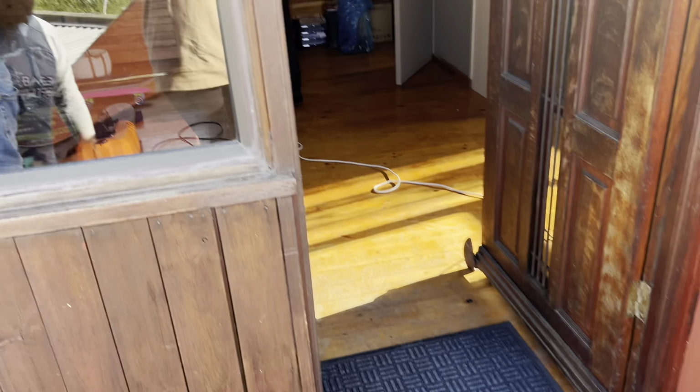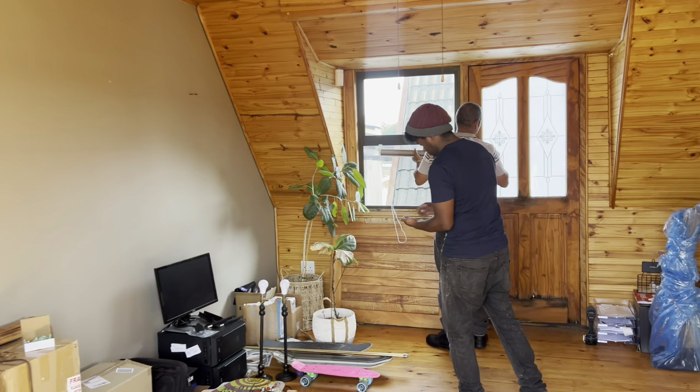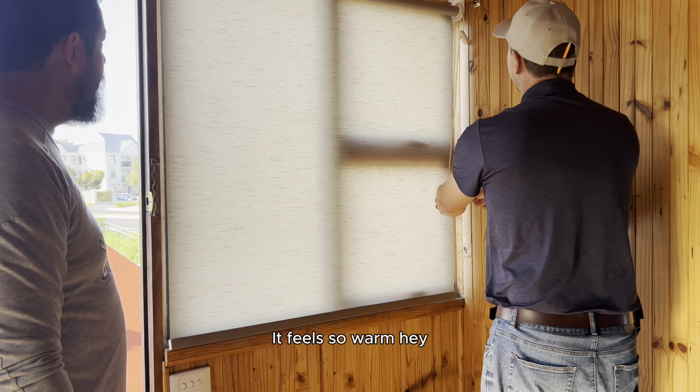We really need to redo these stairs. That is a nice clear name. Oh, yeah. It feels so warm.